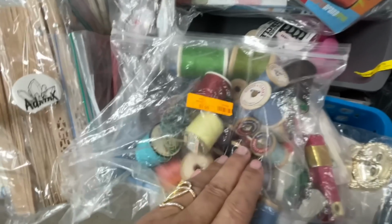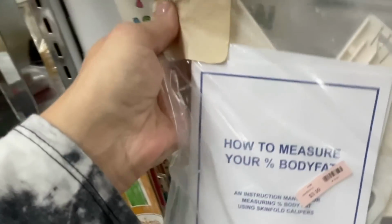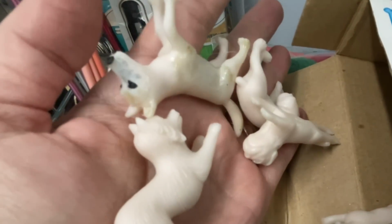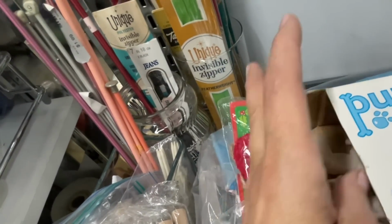And check this out, how to measure your body fat. Okay, Goodwill, you can keep that. Here was a puppy painting kit. Once I opened it up and looked at it, I thought, oh, those are some homely looking puppies up in there. So I put that back in the box and I walked away.